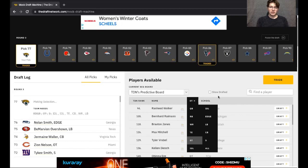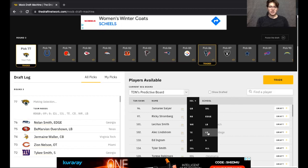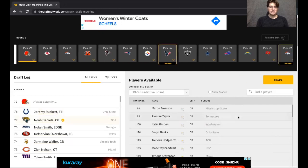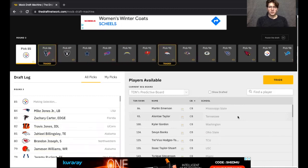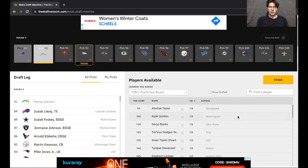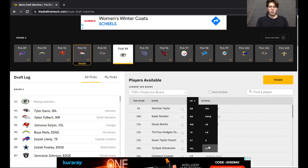Let's go ahead and look at the offensive tackle spot and interior offensive line one more time. Ricky Stromberg, Jamaree Salyer. I don't necessarily know if those are the picks that we need to make at this point. I do think we go into the cornerback room, and I think we hit with Noah Daniels here out of TCU. He's a really good football player, and I think that's the thing the Jaguars need more of, is just flat-out good football players. You don't worry about fit or how it's going to help your team down the road. You just get good players, bring them into your program, bring them into your roster, and you say, hey, let's go out and try and win some games.